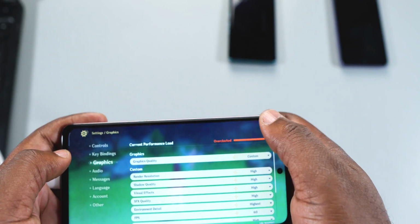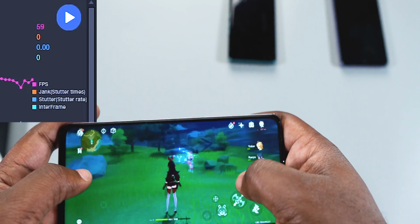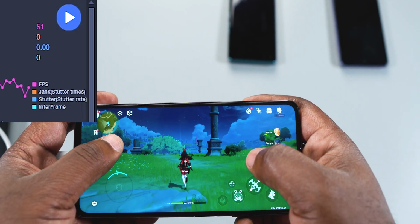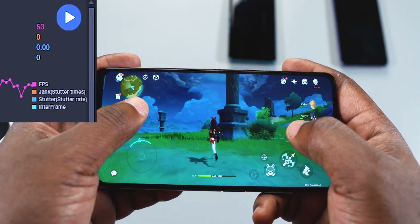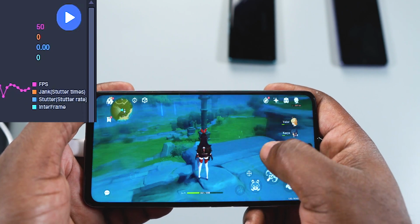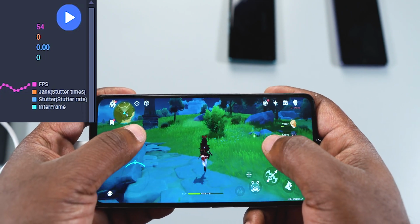For Genshin Impact, again, only the Poco X3 Pro could play the game at high graphics at around 50 frames per second. All other smartphones play the game at around 30 frames per second and at low settings. Now the thing is, other smartphones can play the game at high graphic settings, but the frame rate will be on the floor.